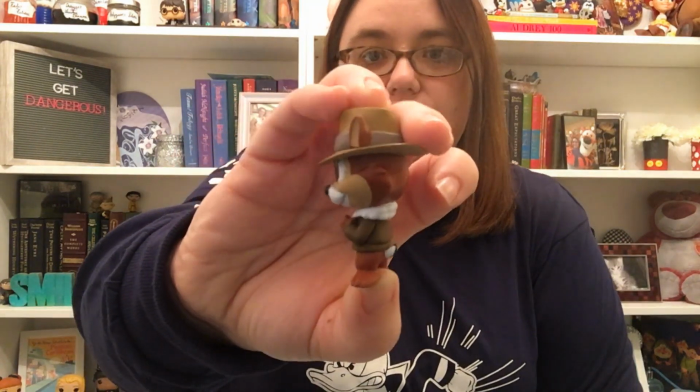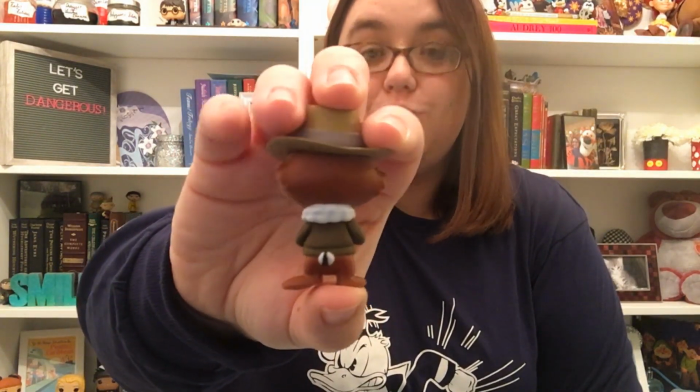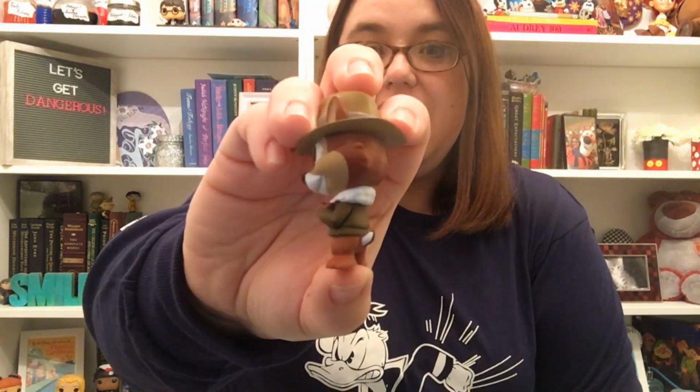After Tailspin, I also have Rescue Rangers, which were honestly one of my favorite TV shows. I have Chip, and I know I have Dale somewhere, but for the life of me, I cannot find him. What I love about Chip is that he is dressed like Indiana Jones. And Dale from the Rescue Rangers was dressed like Magnum PI, which I thought was really cool. I never noticed that. I read it somewhere, so very cool.